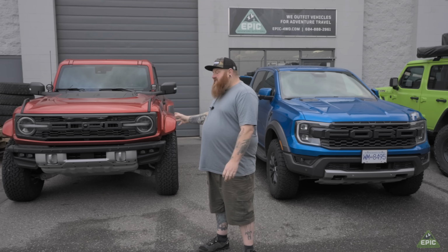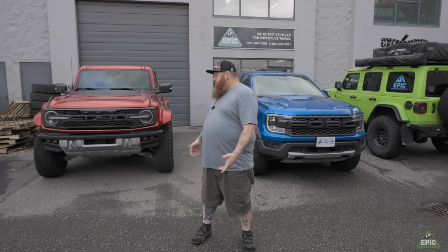I can guarantee in the desert, service roads, ruts, bumps, all that kind of stuff, this thing is going to just fly through it like it was a daily commute, like it was nothing. IFS has that ability, and this is not just a regular IFS, this is definitely a highly tuned IFS between Ford and Fox suspension. And I'm impressed.